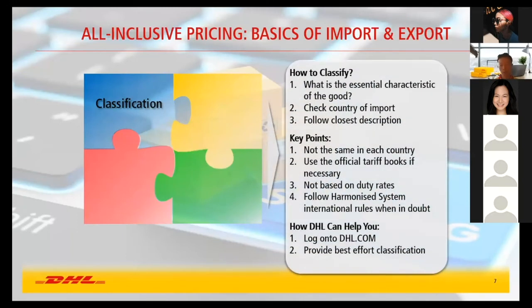Classification is the way customs defines a shipment so that they can apply a duty rate. Some of you may have heard of the HS codes, the harmonized system codes. So if you're importing a mobile phone into a country, or selling a mobile phone across borders to another country, there is a specific code attached to that. And with that code, there is a specific duty payment. Now, how do you determine the right classification? It's very simple. At its most basic level, you ask what is the essential characteristic of the good. In the case of a mobile phone, it's a mobile phone. So you look for telecommunication devices or mobile phones or what have you.